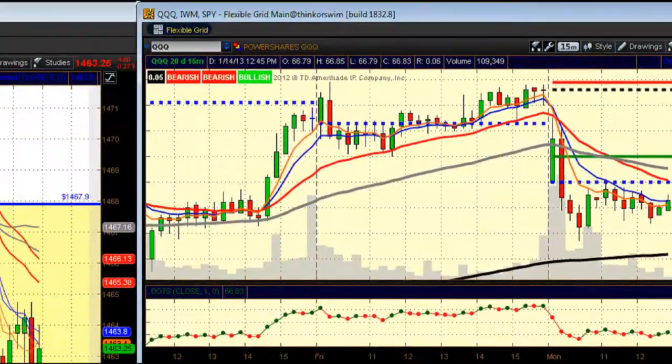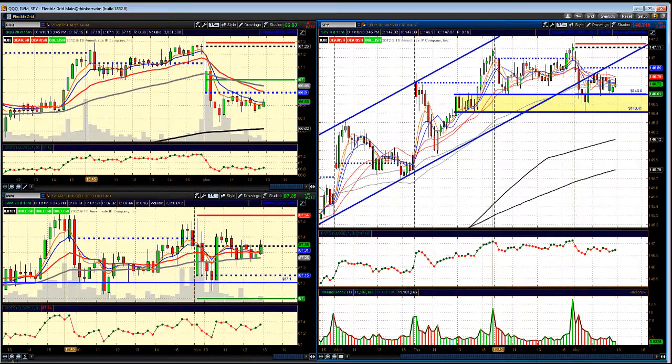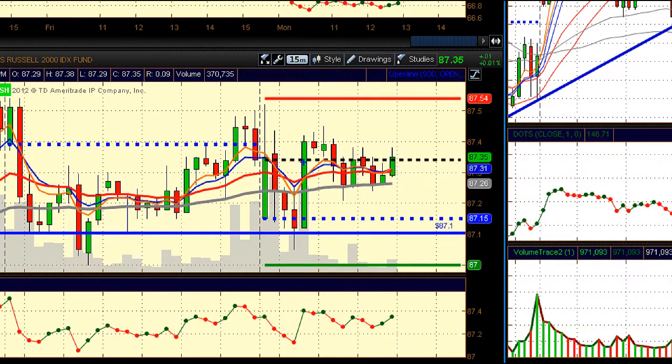Taking a look at the Qs, the triple Qs are pretty much trading sideways to lower. All right, went down and trading sideways right now. Then take a look at the IWM. The IWM is showing some nice relative strength today, pretty much holding this nice little 50% range of this nice expansion candle that we had right here.